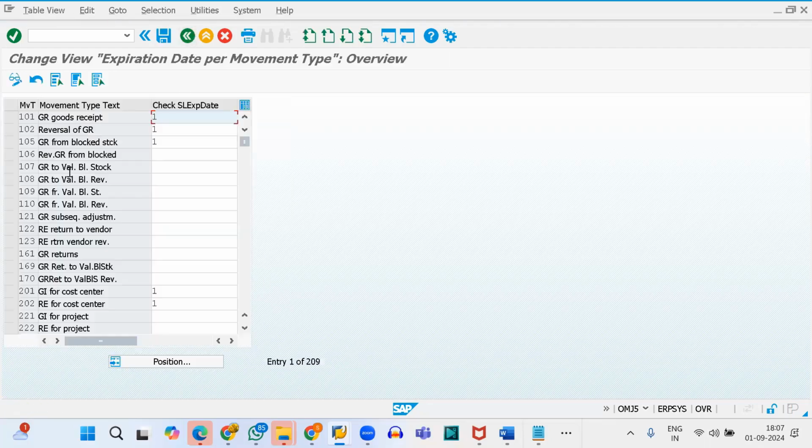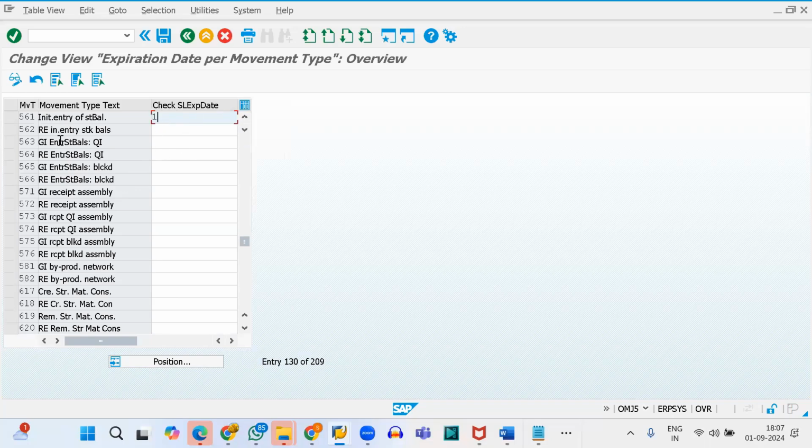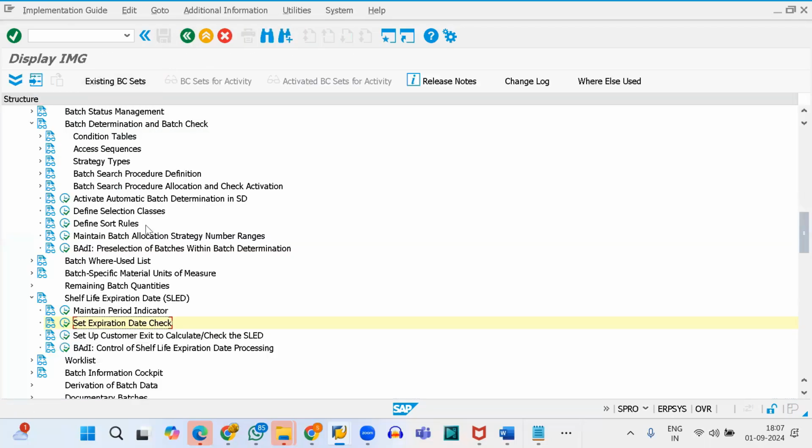And for those movement types, for the 101 movement type, just select 01, and I have used it also for the 201 movement type. Here you can see also 01, and for the 561 movement type. So these three options you need to check here, or you need to maintain one. Just click on the save button, just go back. So this is all about that. These are all the configurations which we need to do inside the SPRO path, that means inside the GUI screen.